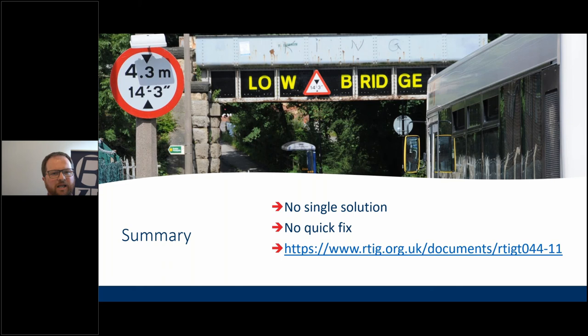To bring it together, there isn't a single solution to stopping buses hitting low bridges. It's a combination of things. It's a combination of operational activity, route planning, making sure that the right vehicles are on the right route, as well as driver awareness of the routes through route training and helping them with technology systems that can alert them by visual and audio methods. There isn't really a quick fix. It's a long, constant process to make sure that safety is factored in.